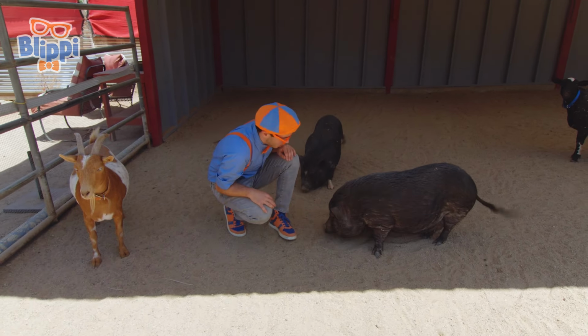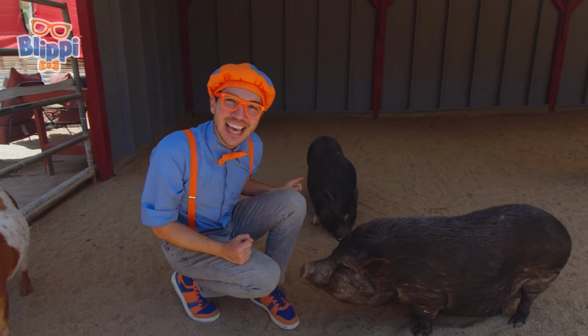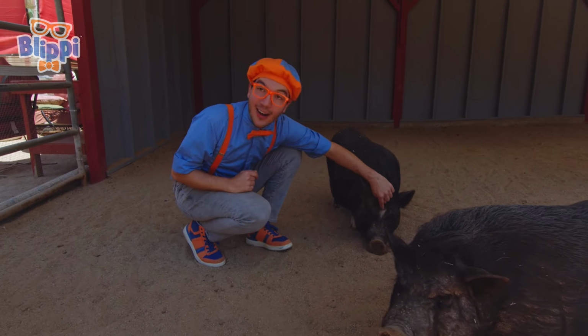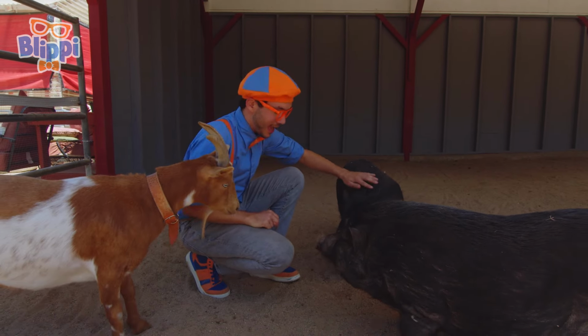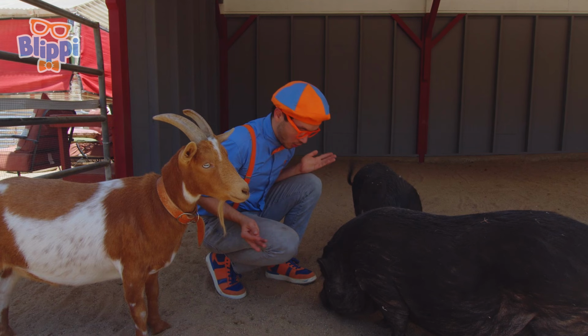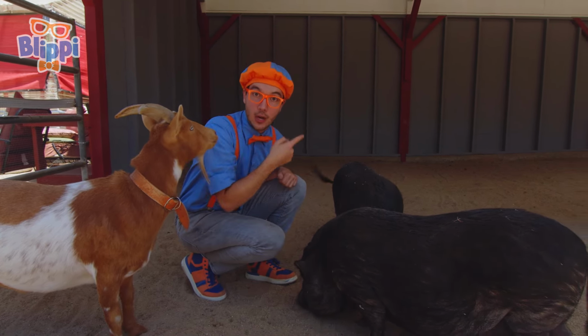Aw, well, it's so nice to see these pigs. Whoa, and look, Hartley came to say hi. This pig is called Hartley because of this little white heart. Well, it kind of looks like a heart. Right there. Yeah, whoa. Sunny, and Mama, and Hartley. These animals are so amazing. Oh, and do you see this other animal?